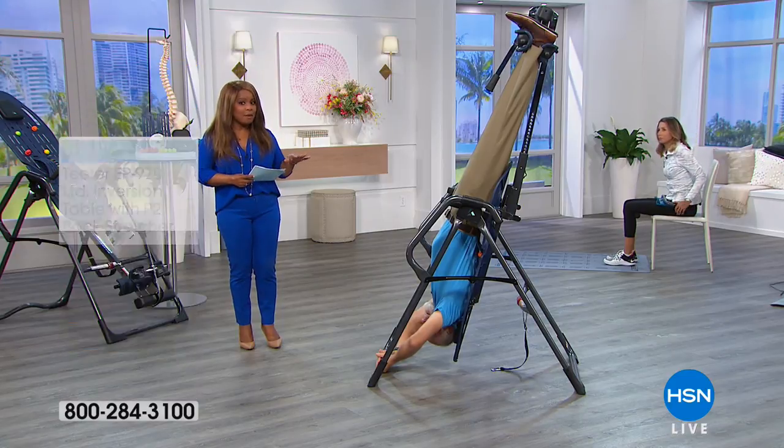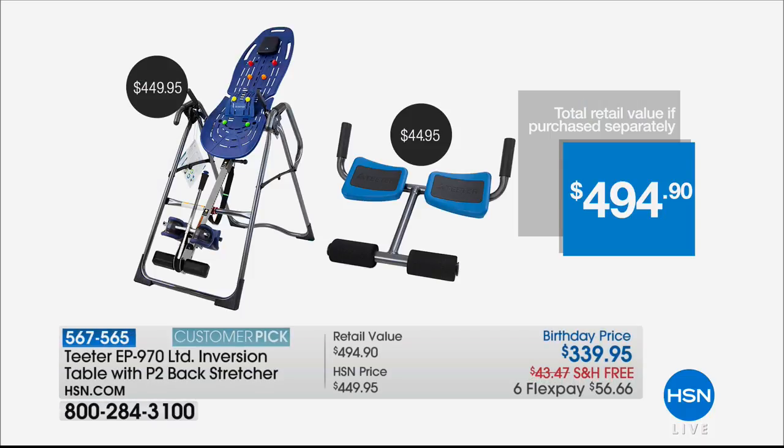And for the birthday month, and I think only for one other day outside of today, we are including for you our P2 back stretcher, which is not only a customer pick, but it has the same indications. This is an FDA cleared device as the full inversion table. That's normally separate. It is included, and look at the price at $339.95. Free shipping and handling, and you get this at home at $56.66.